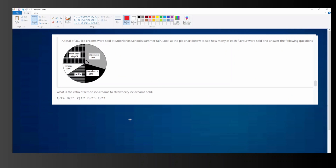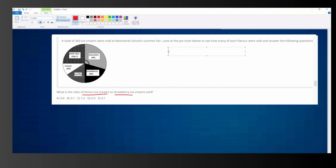Same school, same pie chart here. What is the ratio of lemon ice creams to strawberry ice creams? Underline the two important pieces of info. Lemon to strawberry, write it: L to S. Lemon, what does it say?